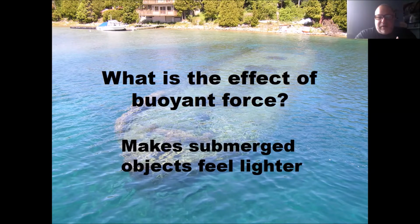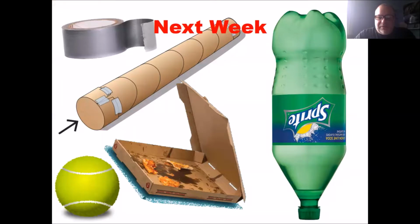Let's say you take a brick. You can lift up a brick and it's heavy, but if you put it underwater and try to lift it up, it's noticeably lighter. Now, not that it doesn't weigh anything or it's unbelievably light, but it's definitely a little bit lighter. And you can actually measure this force.